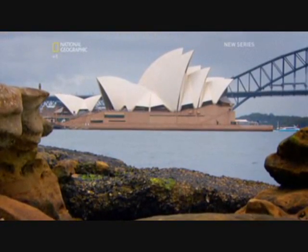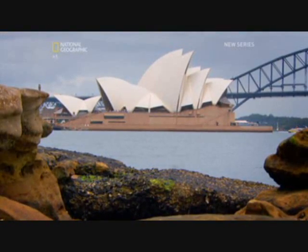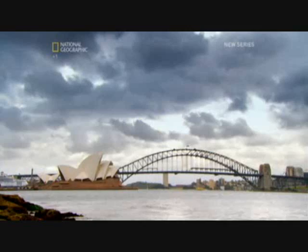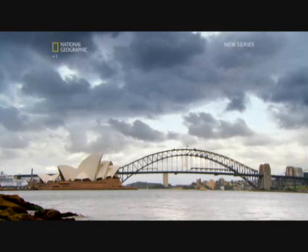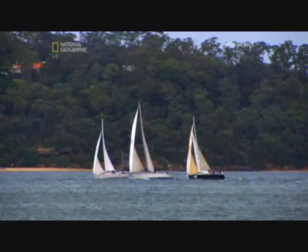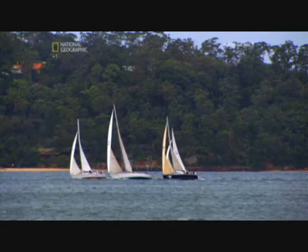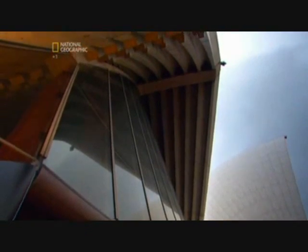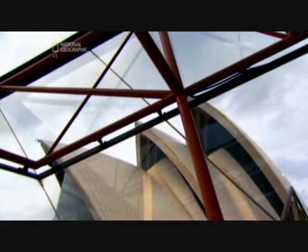Completed in 1973, the distinctive profile of Sydney Opera House instantly made it an icon of Australia. But construction had been troubled. Political wrangling led to costly overruns and delayed completion by 9 years. And the building wouldn't even stand up unless the designers had overcome formidable engineering challenges with some help from a collapsible toy.